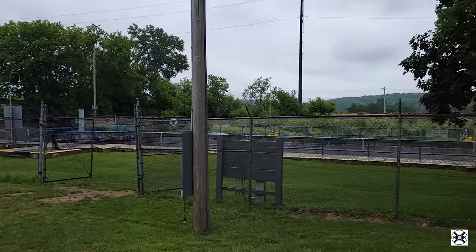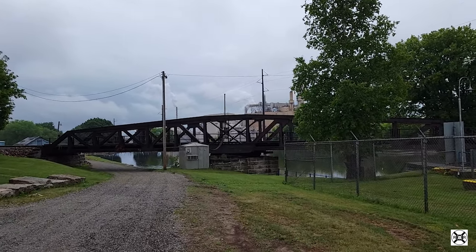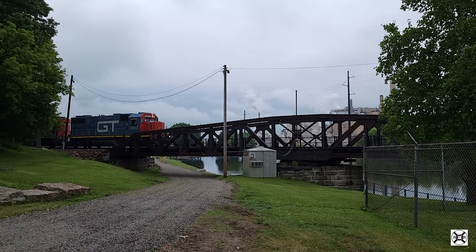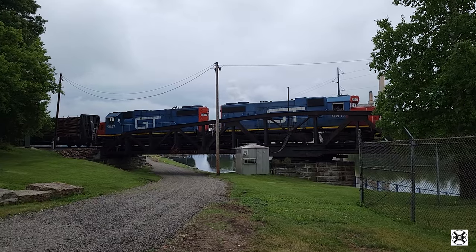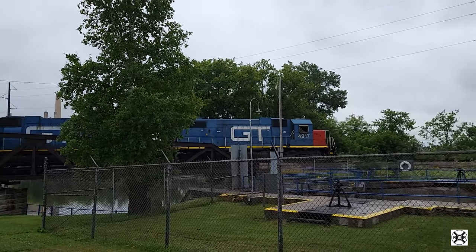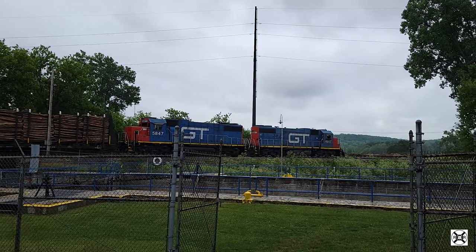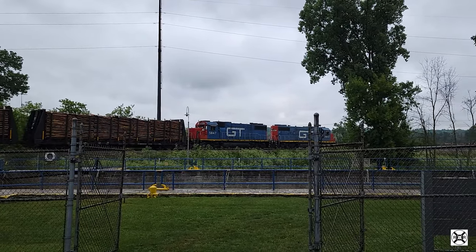Over here by the locks again. There's one of the, I think, five locks. And there's that railroad swing bridge that no longer swings. Sent down the grade down into that log facility. You can see the logs over there.